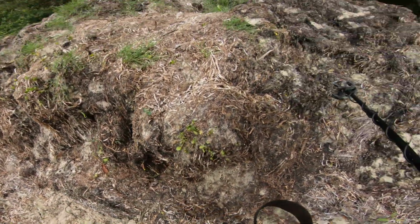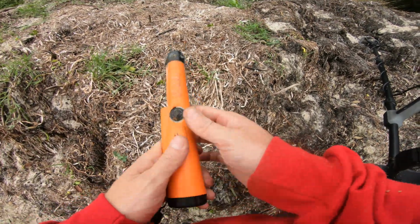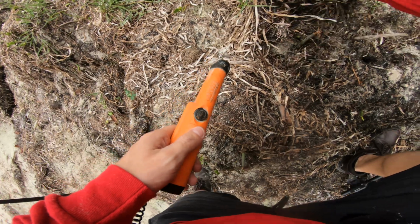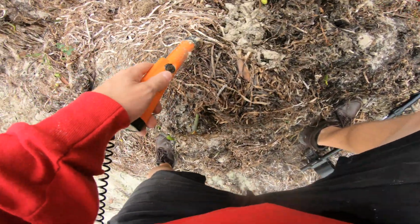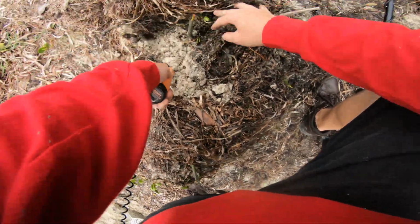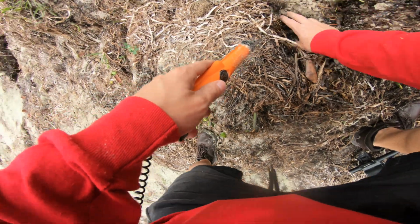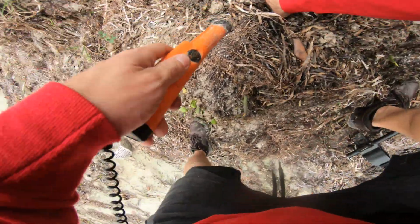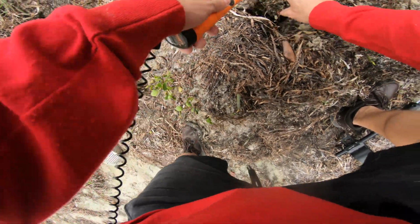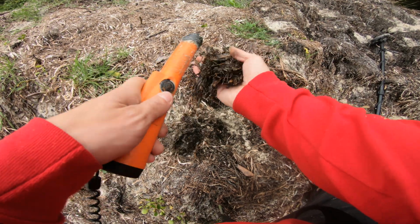Something up here. Got something up here on the pile. This is not the dunes at all. This is just where they pile up the seaweed, I think. So it ain't no issue digging up in here, I don't believe. Kind of wish I had my digging tool. Imagine there's just a freaking ring up here, man.